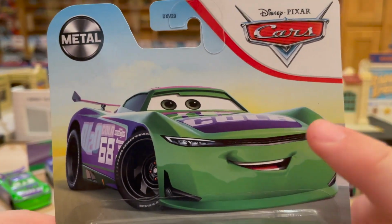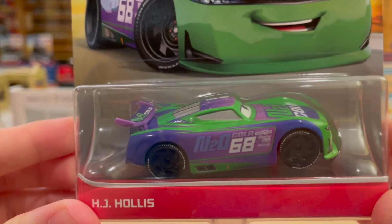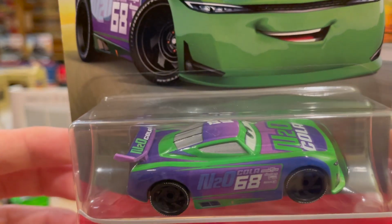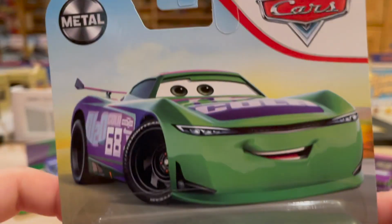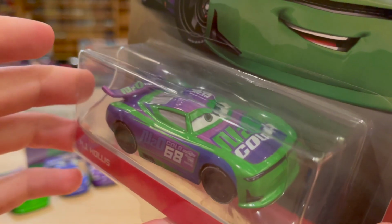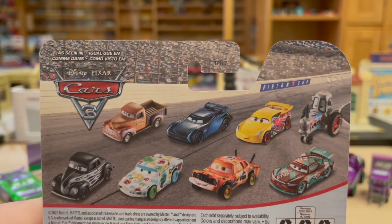This is the first time they used his art besides in the 2020 Color Changer release. He was previously only released in a single in 2017 and a multi-pack. I believe he was in at least one multi-pack. Got the metal signification up here, even though he's the exact same as before. People think that metal means it's different. It's not, as seen in Cars 3. Yes, Mattel, you're right.